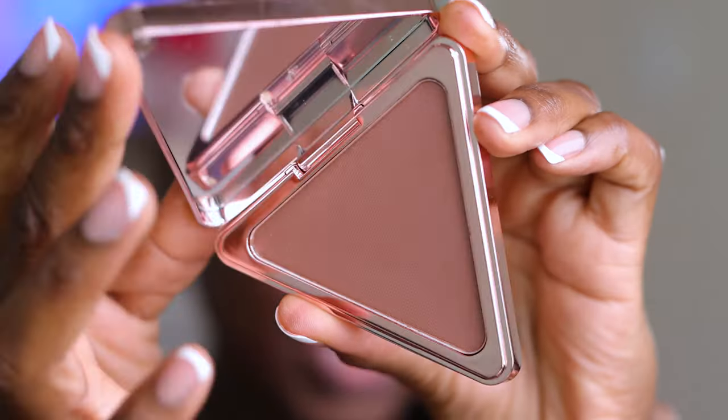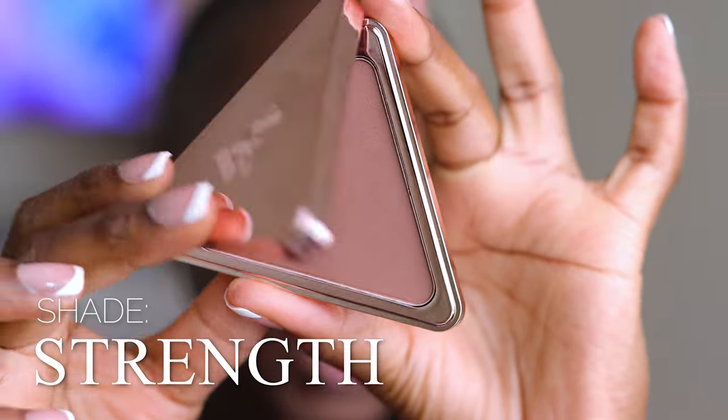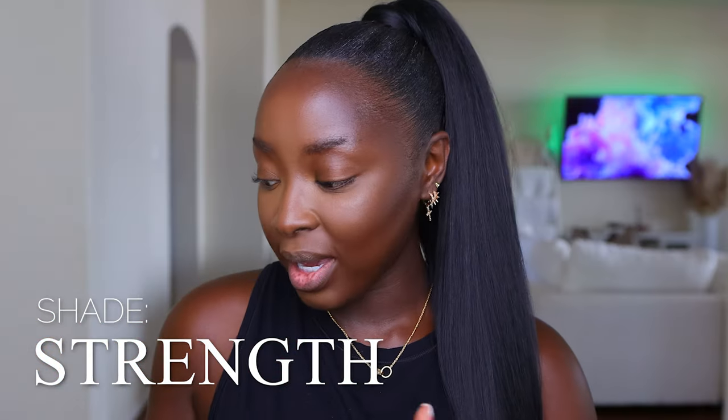Let's do face powder first. I use the deep powder. This is the dark one, FYI. So if you are lighter than me, then I think you'll enjoy this one right here. And it's called Strength, okay? This is gonna be gorgeous. I'll put it here for a giveaway.